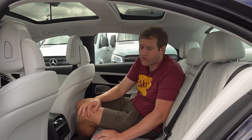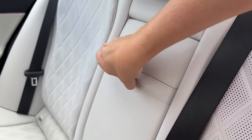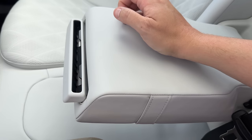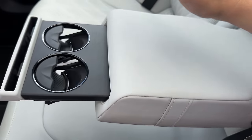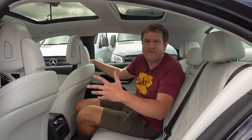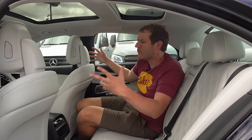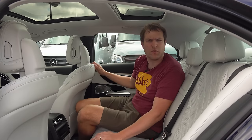And if you want cup holders, just like in a lot of cars, you fold down the center armrest. You can see it's an armrest, or if you push this little panel, it pops out once to give you a little slot where you can put a pen or your phone, and then you push it a second time and it pops out to reveal the cup holders. Mercedes-Benz has been making E-Class back seats for 40 years now, and they've never really been interesting. This one continues that, but it's very functional. Does exactly what you'd expect.